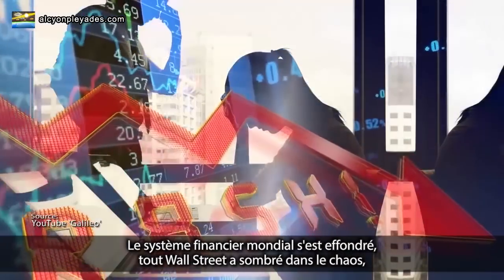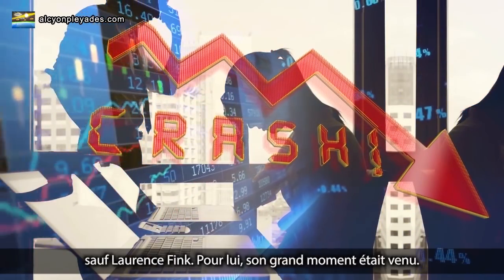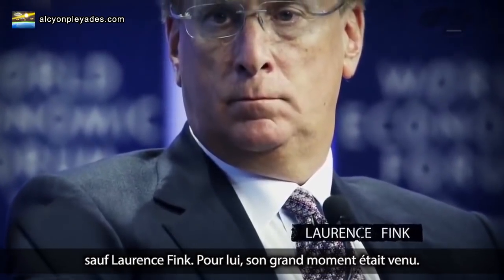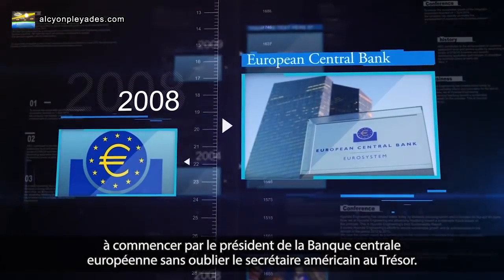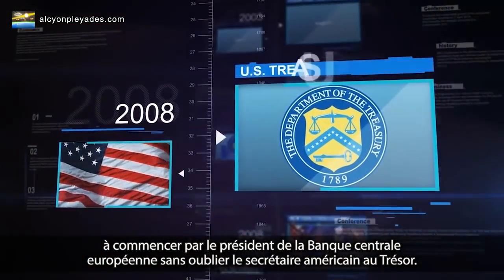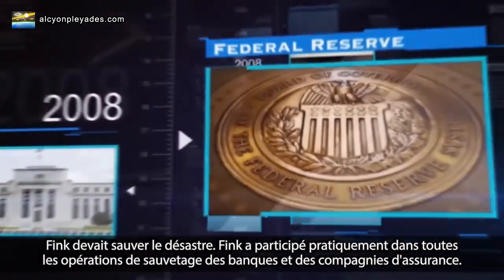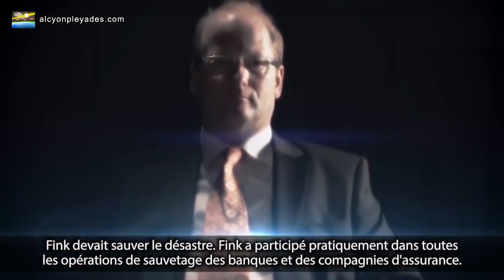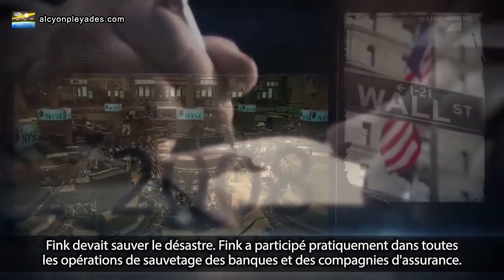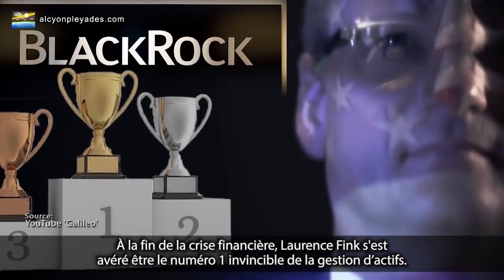Das weltweite Finanzsystem bricht zusammen. Die gesamte Wall Street versinkt im Chaos. Nicht aber Lawrence Fink. Für ihn schlägt jetzt seine große Stunde. In der Krise sind Finks Kunden die Mächtigen der Finanzszene. Vom Chef der Europäischen Zentralbank bis hin zum US-Finanzminister. Selbst die US-Notenbank bittet ihn um Hilfe. Er soll das Desaster wieder aufräumen. An fast allen Rettungsaktionen von Banken oder Versicherungen ist Fink beteiligt. Am Ende der Finanzkrise ist Lawrence Fink die ungeschlagene Nummer 1 in Sachen Vermögensverwaltung.